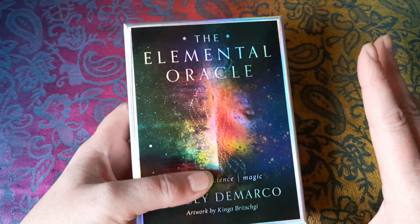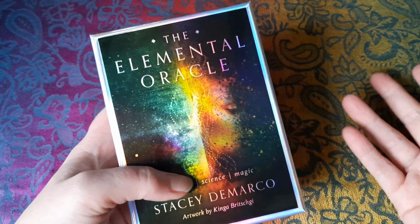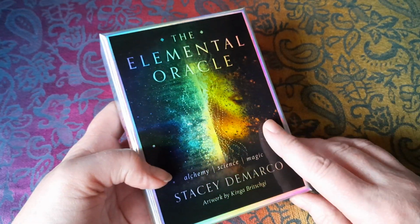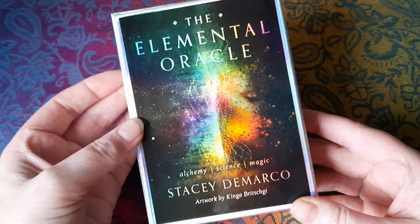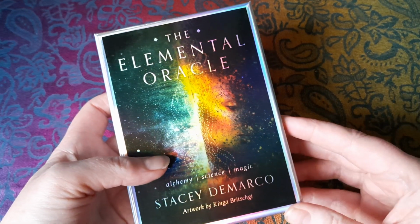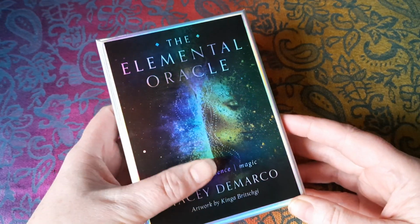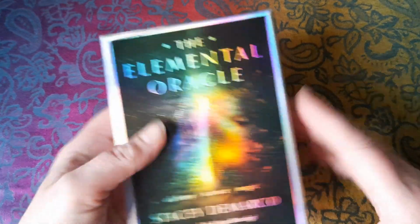I'm going to have to do something with this deck, like take out the cards that I like and just get rid of the rest of it, and just use it for art projects, because I don't think I'd be able to read with this deck. I'll not go into all the reasons why now, but maybe one day I'll post the review. Anyway, I'm just going to leave it at that. This is going in the no pile.